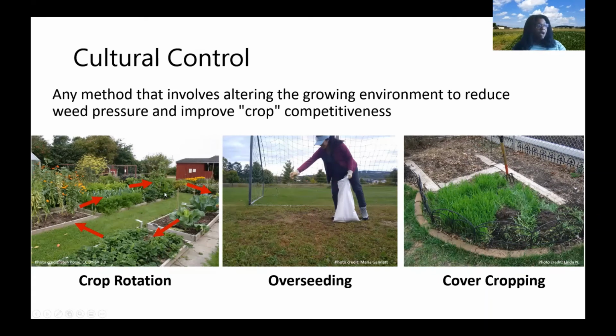Another option is crop rotation, all the way on the left-hand side. So that's something that can help with weed issues and other pest issues in general. And it's also just a good thing to employ in your garden or your urban farm. So let's say you have a garden bed and last year you grew tomatoes in there. This year grow some kale, or rotate between families rather than individual crops within the family.